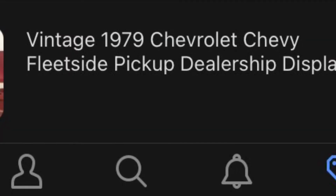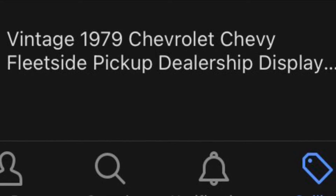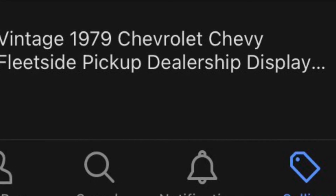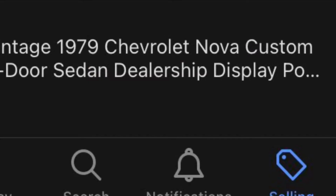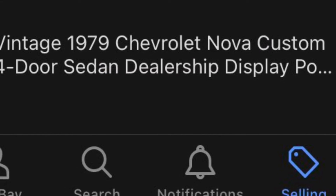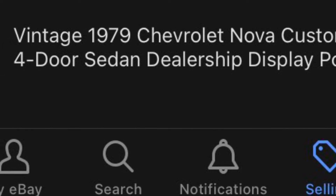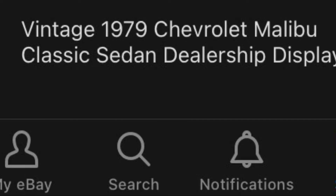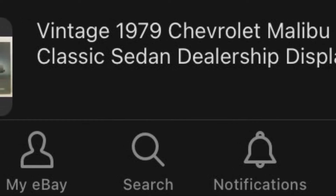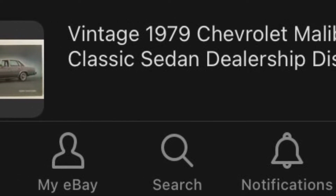The first one was a Chevy Fleetside pickup, red and white. That poster was almost brand new. It sat in a box, I think, since the day they got it. Another one just like that, basically brand new, is a 79 Chevrolet Nova Custom 4-door sedan, red also. And then there's a 79 Chevrolet Malibu Classic sedan. That was kind of a mint greenish one. There's a 79 Chevrolet Caprice Classic 4-door sedan. That's kind of a gray and silver, or blue and silver.